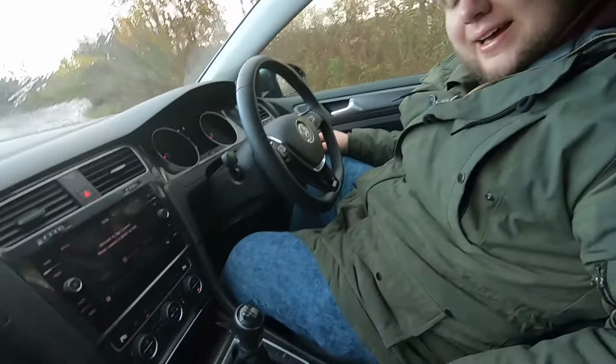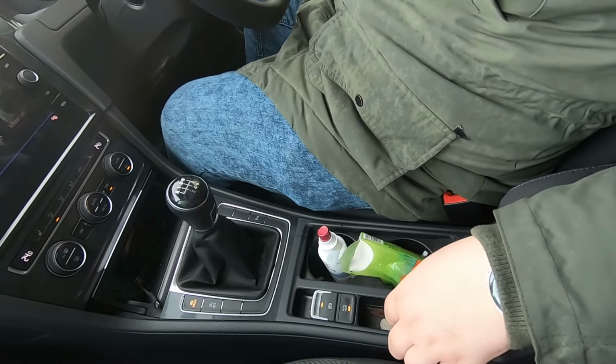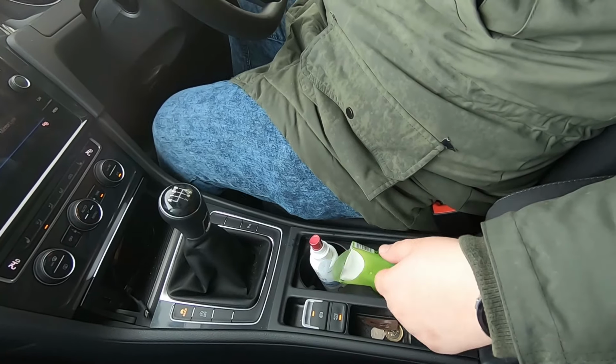The one thing it doesn't have is a proper handbrake. It has this little button here, although you can just set off and it turns itself off. So actually that's quite convenient for hill starts and things like that. And now we've gone through the controls, let's look through the interior storage.